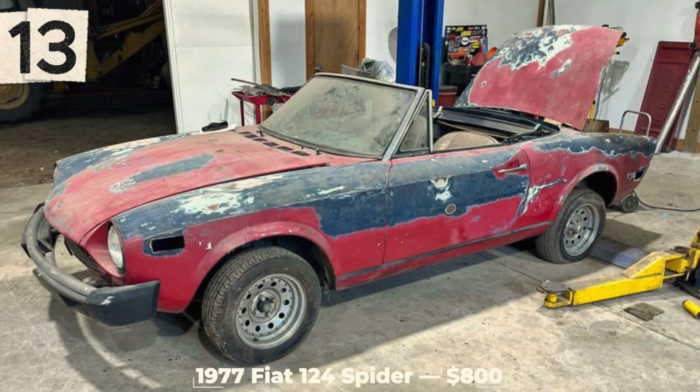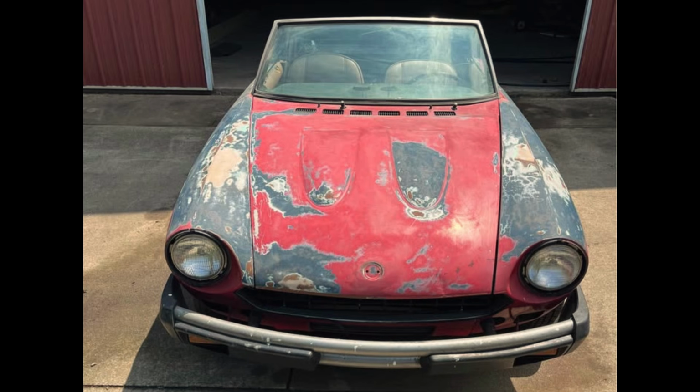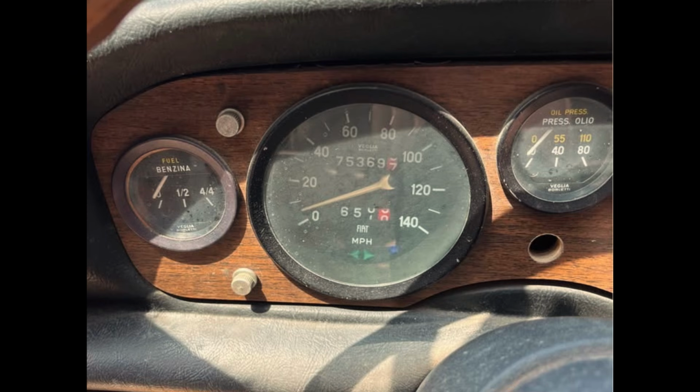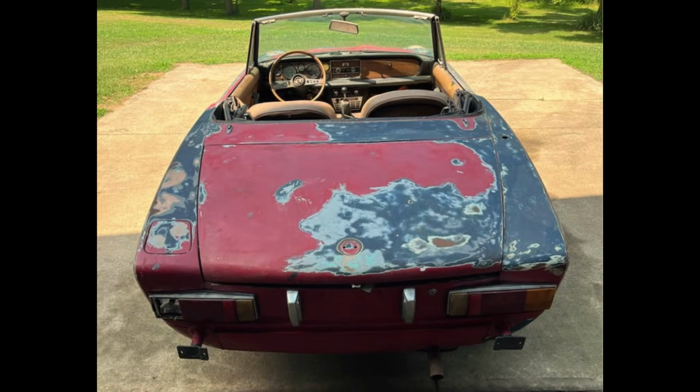Number 13. 1977 Fiat 124 Spider, $800, East Leroy, Michigan. This 1977 Fiat 124 Spider is available for $800 in East Leroy, Michigan. The seller says the car runs and drives, making it one of the more mechanically functional vehicles in this price range. Even so, it currently has no working brakes, meaning it should not be driven on public roads until repairs are completed. The tires are also described as worn out and will need replacement before regular use.